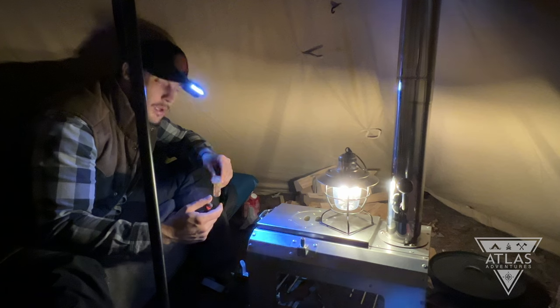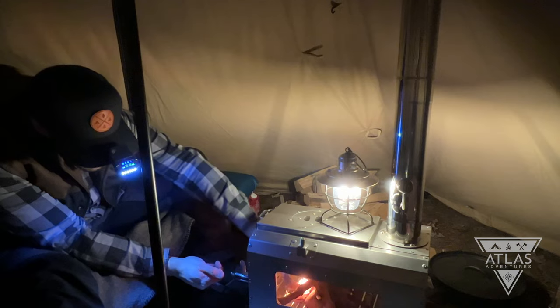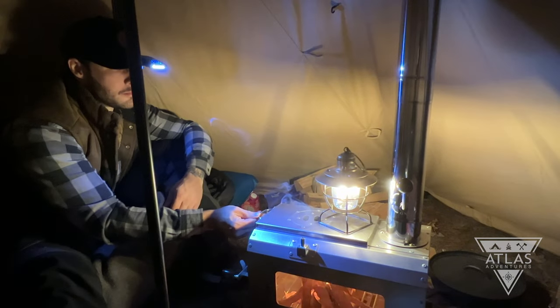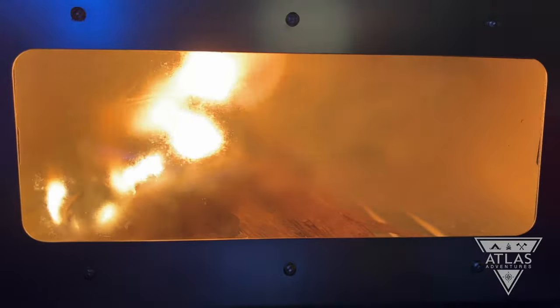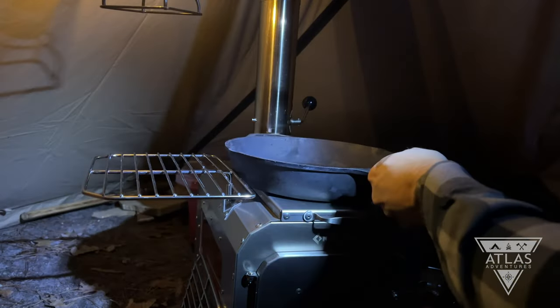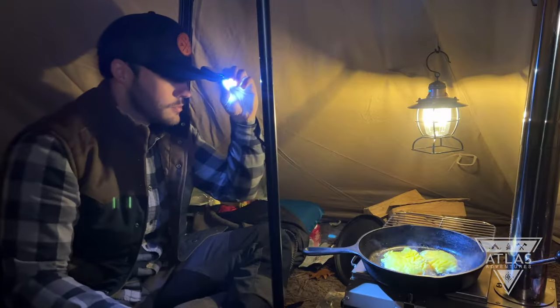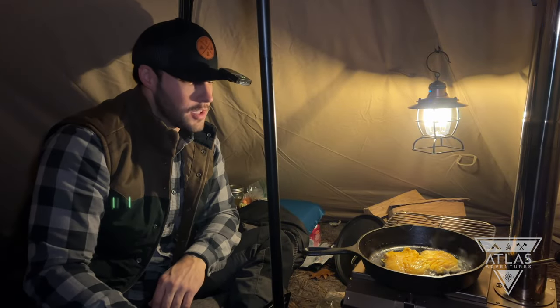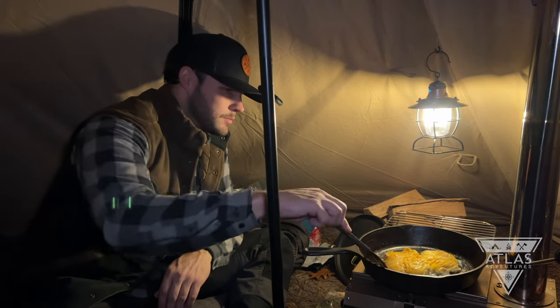Here goes nothing, breaking in the new wood stove. All right, I'm excited. I'm doing a meal I've never done before. Chicken and dumplings. Seemed like the perfect autumn camping meal.